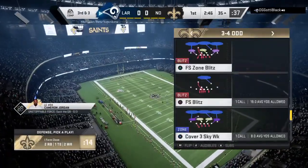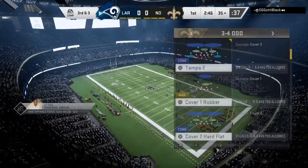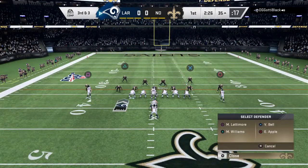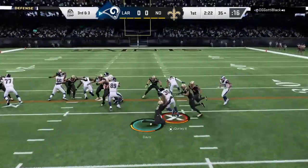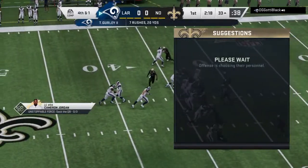And that's one of the reasons you like to blitz even on run downs. It confuses the blocking assignments. It doesn't allow those offensive linemen to get up to the second level. It's been a 7-play opening drive, and this is 3rd and short. They'll try and pick up the first with Gurley. A minimal gain there on the 8th play of the drive.